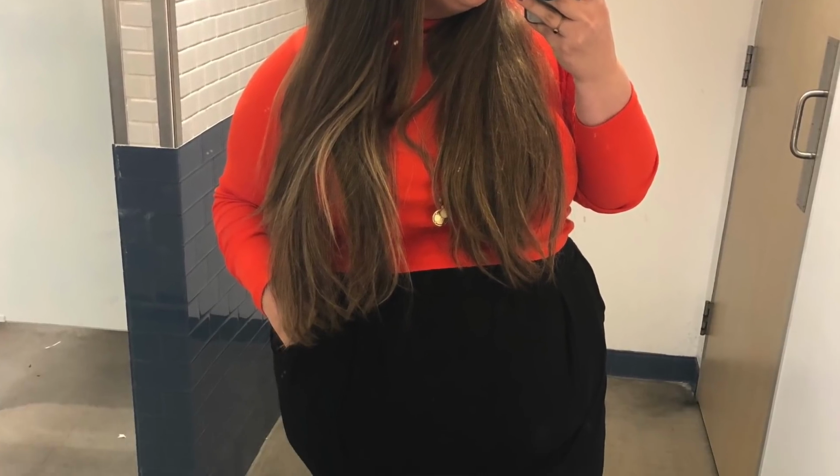They have pockets, and it's just an easy chuck-on pair of super comfortable pants, especially if you're having to sit a lot throughout the day. You don't want something digging into your waist or anything. And I really, really like them. And they're, I think, $26. I can't recommend them enough.